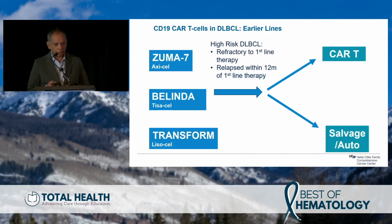So there are 3 pivotal trials of CAR T-cell directed at CD19 in the 2nd line. So this is not all patients who relapsed, but patients who were either refractory to first line of therapy or relapsed within 12 months of first-line therapy. So this did not include, for example, patients who relapsed at 18 months after therapy. So these are high-risk relapses.